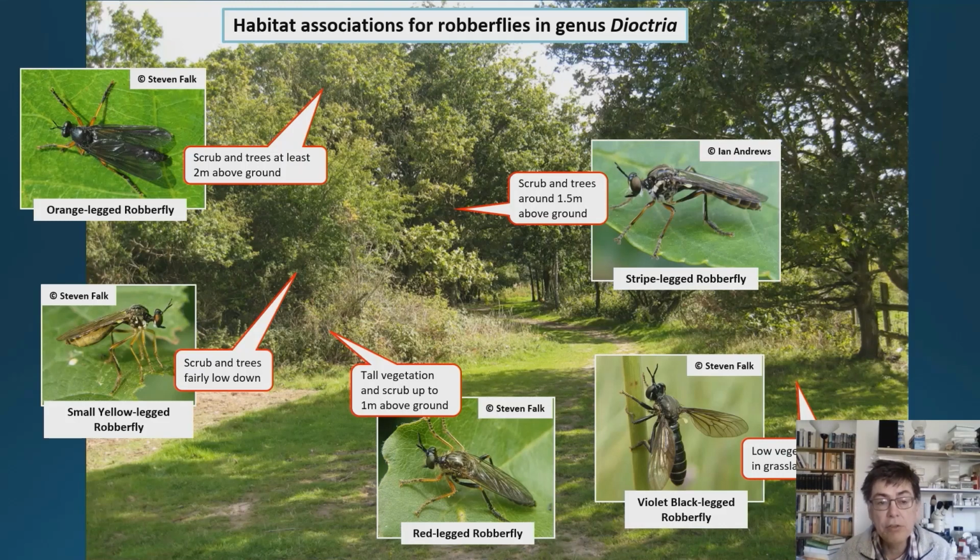And this is a species that is not very often recorded, and does seem to be genuinely rare, although of course it's also possible that because it spends so much of its time high above ground level, it's just a species that we don't see very often.